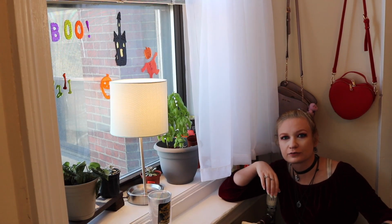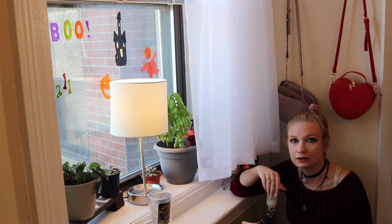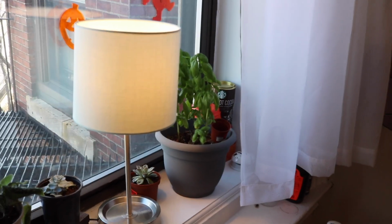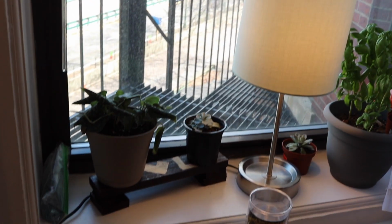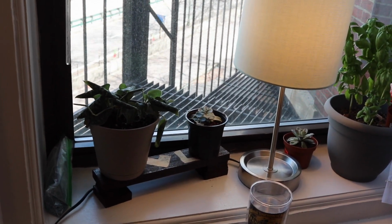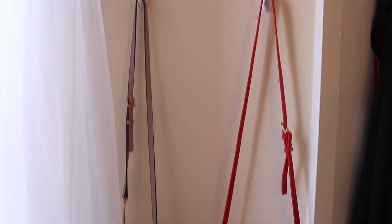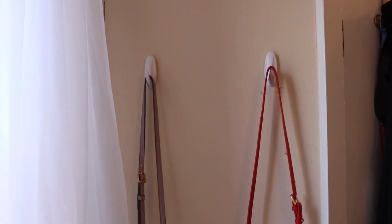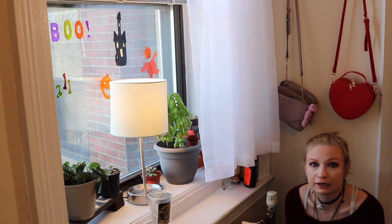So this is one of my favorite parts of the room. I know I say that about literally everything, but this is my plant windowsill. So I have my grow lamp here. I need a different lampshade for it, don't at me. And then I have all of my plants, and a couple of my purses hanging up behind me that I just Command hooked on. I have our super old radiator over here.